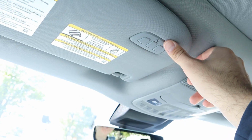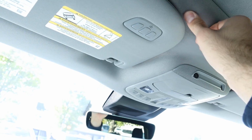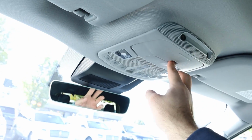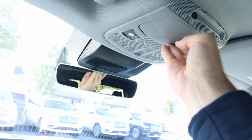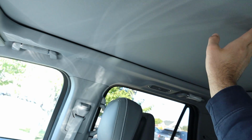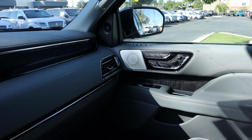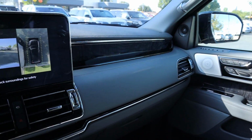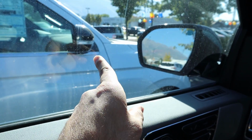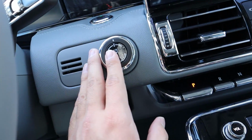Up top here, we've got universal garage door openers, and the headliner, by the way, is a little bit softer here on the Navigator. You can see that you've got the little mirror here with your sunglass holder. And then you've got all of your light controls for the full panoramic sunroof that is also in the Navigator. Now that we are done going over the interior here on the Navigator, let's head back outside and compare it with that bad boy. Of course, I forgot to mention trailer brake controls and the trailer backup.